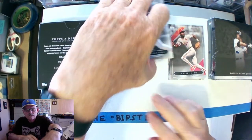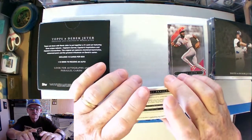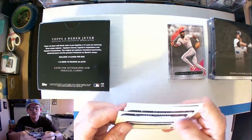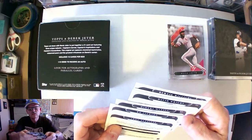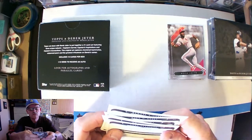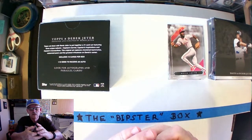All right. So cool cards there. This is listed as a Captain's Corner card. I don't think we got any insert cards. Captain's Inspirations, Captain's Corner, Captain's Corner, Captain's Corner. So one inspiration card. All right.